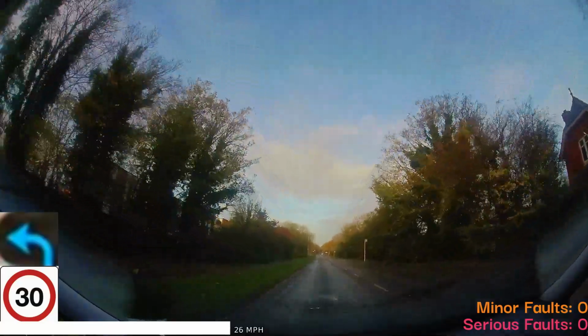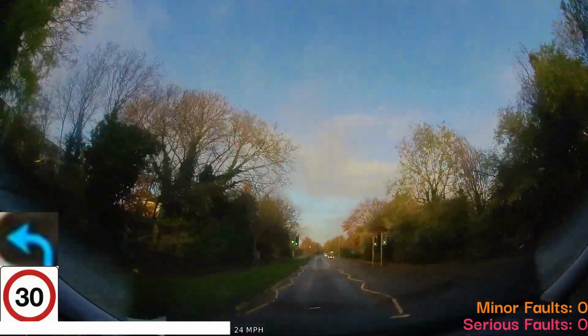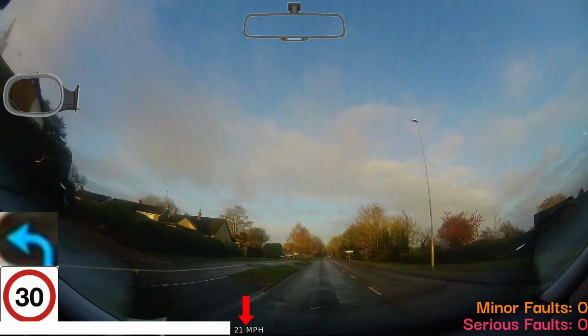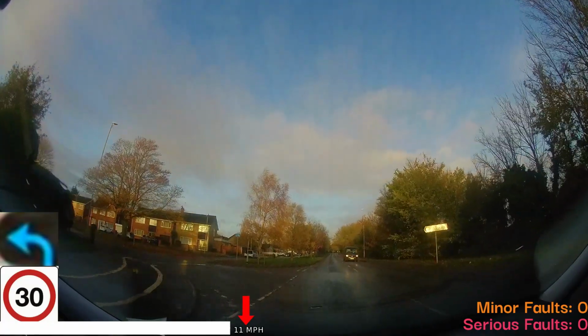After 200 yards, turn left, then take the third right. The sat-nav gives two directions at once here, so plan for the second instruction as well, not just the first. Turn left, then take the third right.